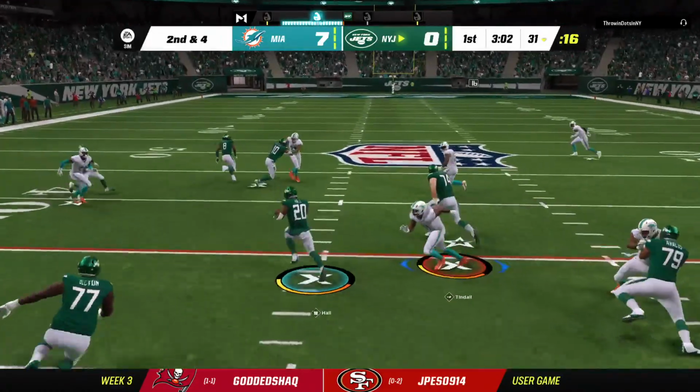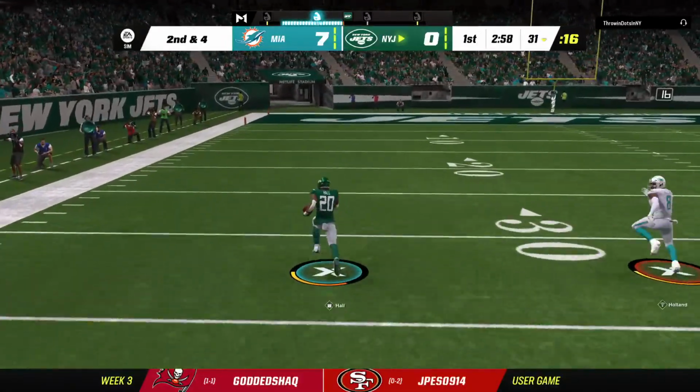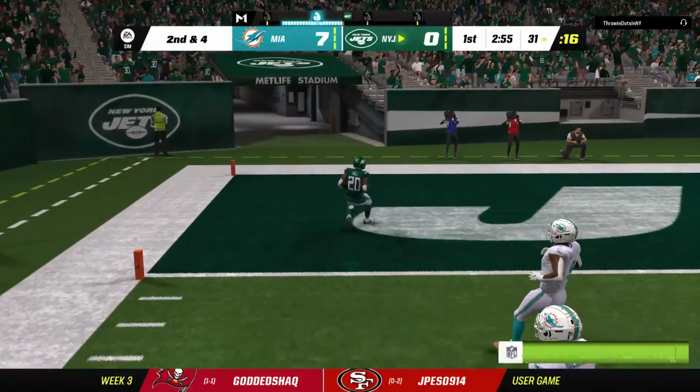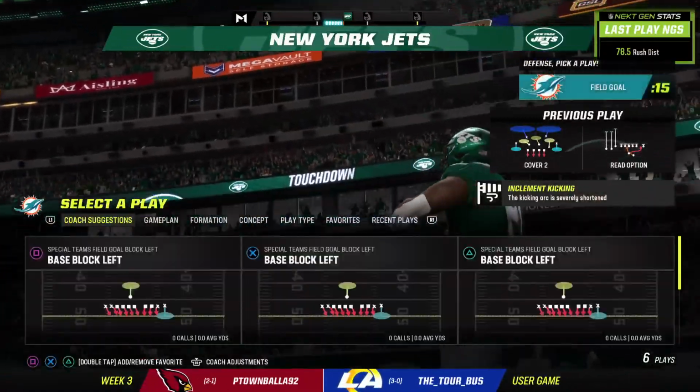On second down, a run with Hall. Room here to run. There he goes, left side. And all the way in. Touchdown, New York.